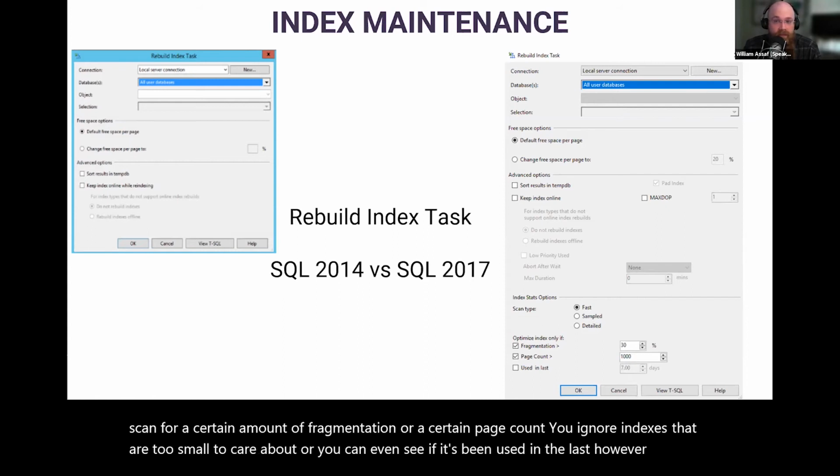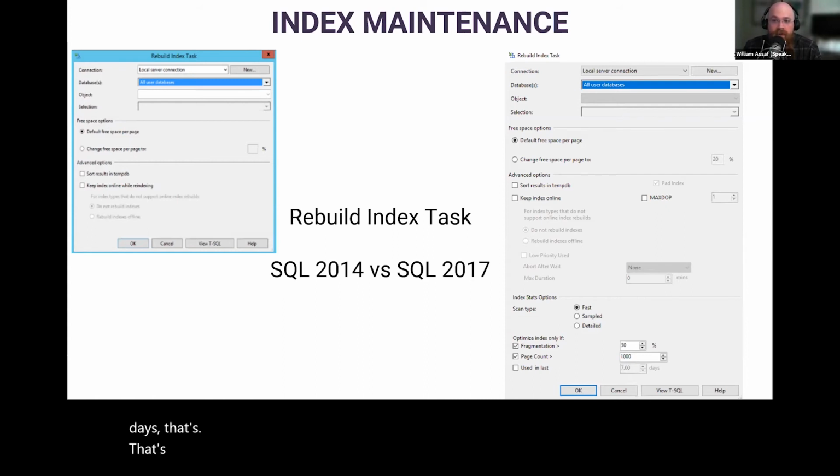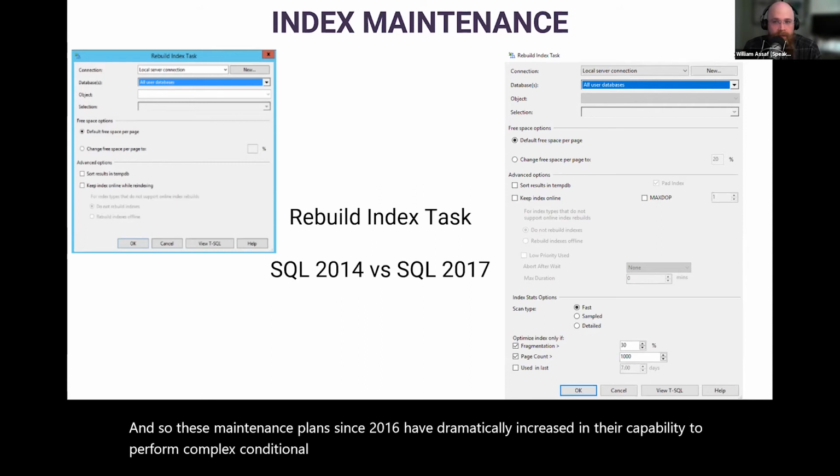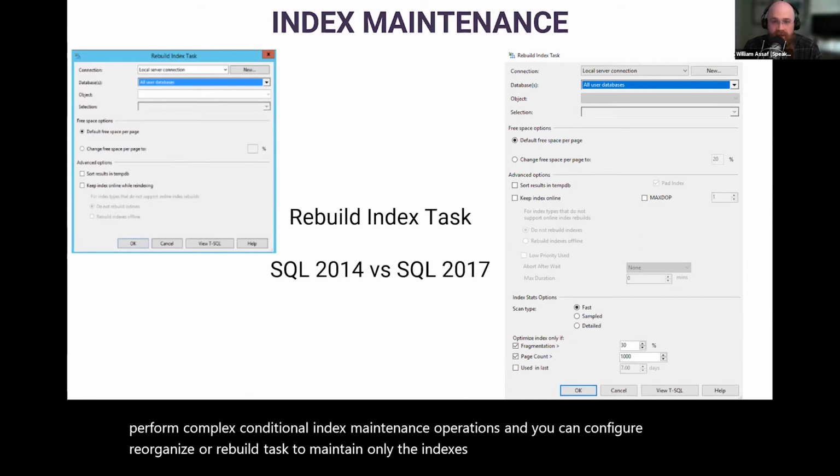That's potentially useful. And so these maintenance plans since 2016 have dramatically increased in their capability to perform complex conditional index maintenance operations. And you can configure reorganize or rebuild tasks to maintain only the indexes filtered by a specific fragmentation level or page count, for example.